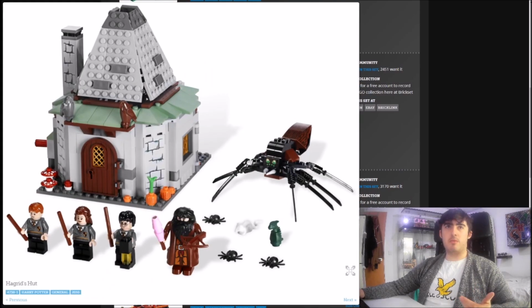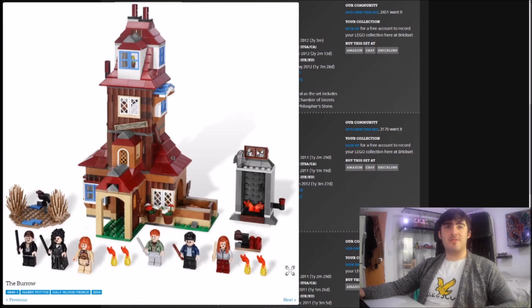You can clearly see the quality of these sets has really gone up as well. Hagrid's Hut, which came with a light brick, and funnily enough, this piece here is on the 2018 Aragog that came in Aragog Slayer, but it's not printed. It's the same piece but just not printed. So in 2010 they actually really did it better, and I also love Norbert. The Burrow is a fantastic set.